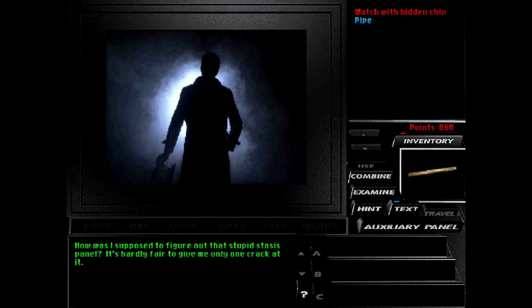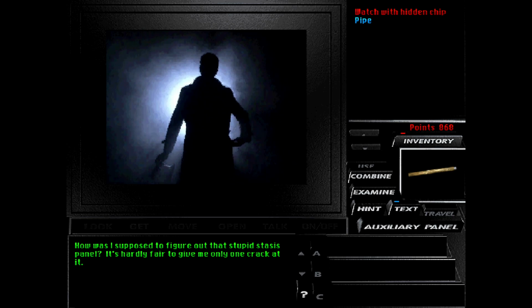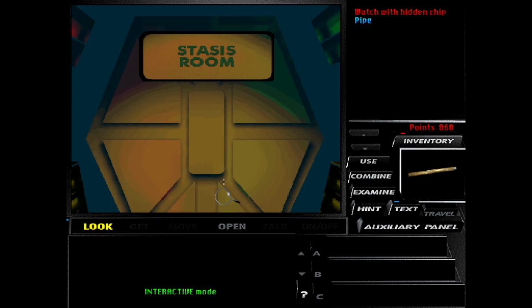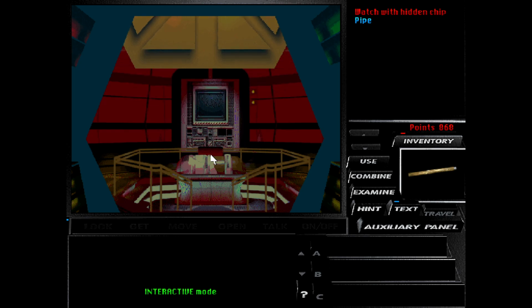Oh, jeez. How was I supposed to figure out that stupid stasis panel? It's hardly fair to give me only one crack at it. Well, okay. Oh, good. It put us right here. Okay, that's actually generous. And go. As I enter the stasis room, I feel like I've stayed.